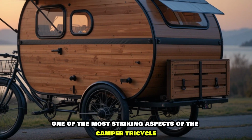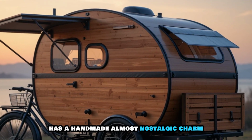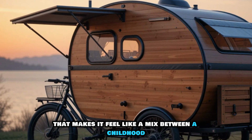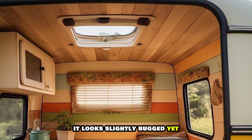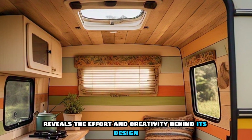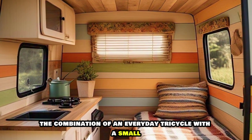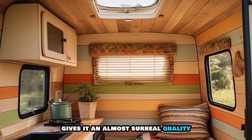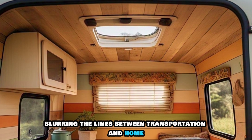One of the most striking aspects of the camper tricycle is its aesthetics. The exterior has a handmade, almost nostalgic charm that makes it feel like a mix between a childhood treehouse and a mobile art installation. It looks slightly rugged, yet its detailed craftsmanship reveals the effort and creativity behind its design. The combination of an everyday tricycle with a small, functional living space gives it an almost surreal quality, blurring the lines between transportation and home.